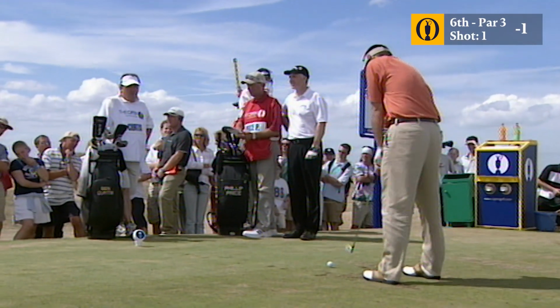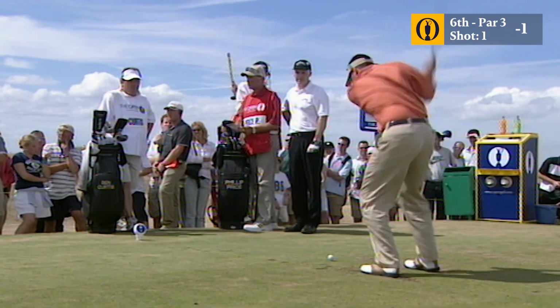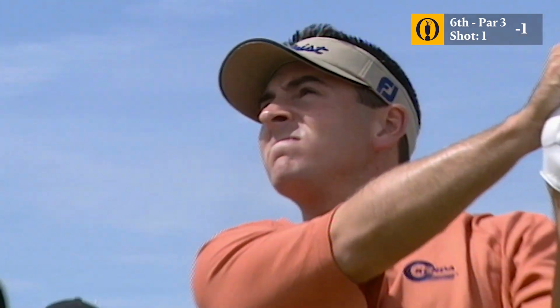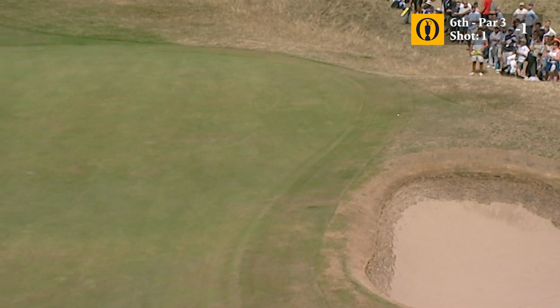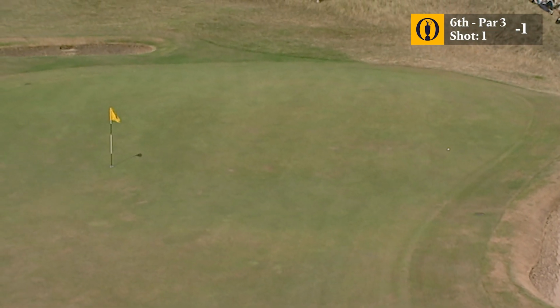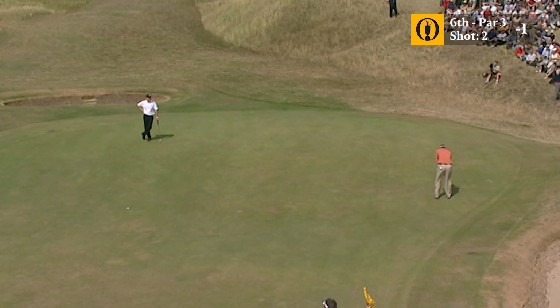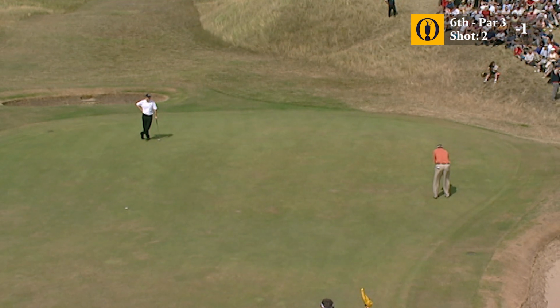Yeah, rookie on the US Tour this year, only won a couple of $100,000. Championship co-leader Curtis on the 6th. Today, 162 yards. Should funnel back onto the green. Pretty good result. Ben Curtis on the 6th. Outside chance for birdie.